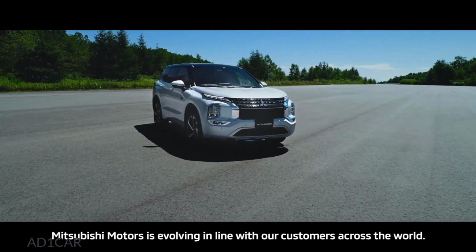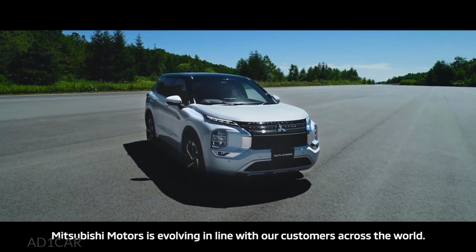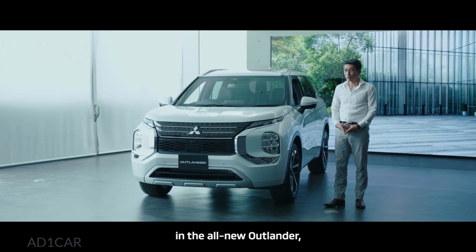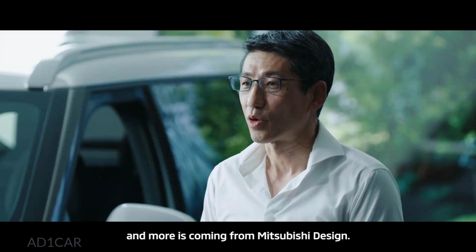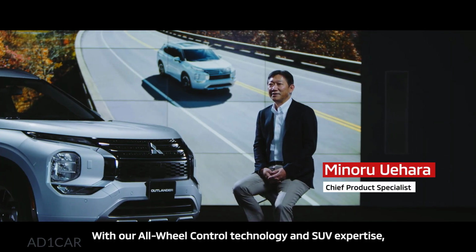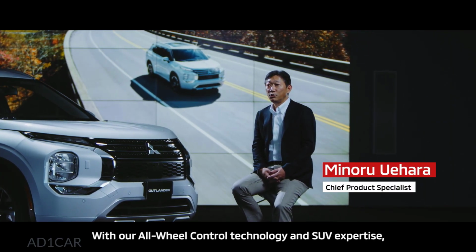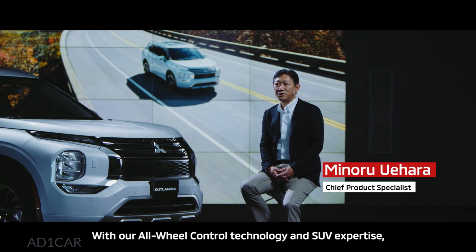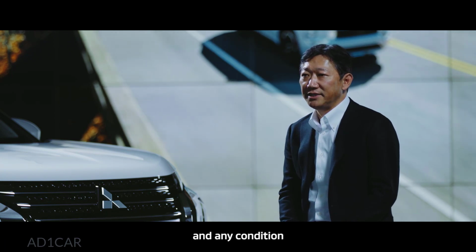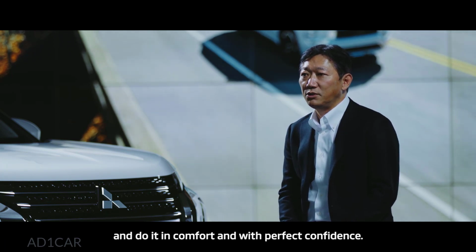Mitsubishi Motors is evolving in line with our customers across the world. Change is here now in the all-new Outlander, and more is coming from Mitsubishi Design. With our all-wheel control technology and SUV expertise, Mitsubishi Motors makes SUVs that anyone can drive anywhere, in any condition, and do it in comfort and with perfect confidence.